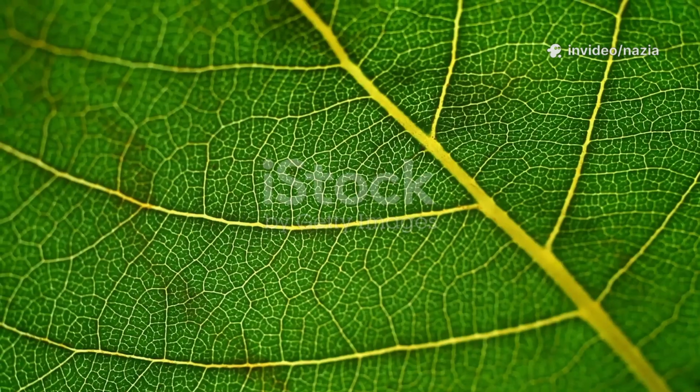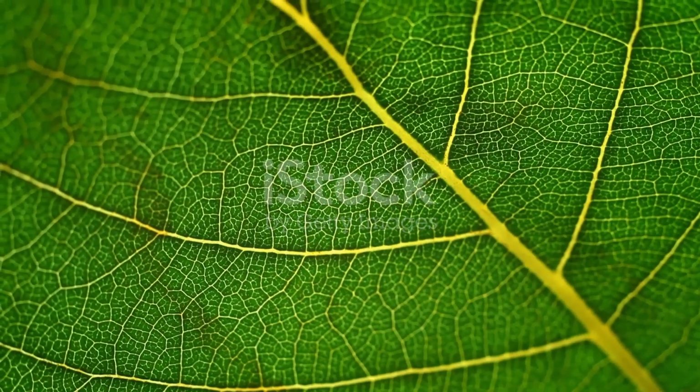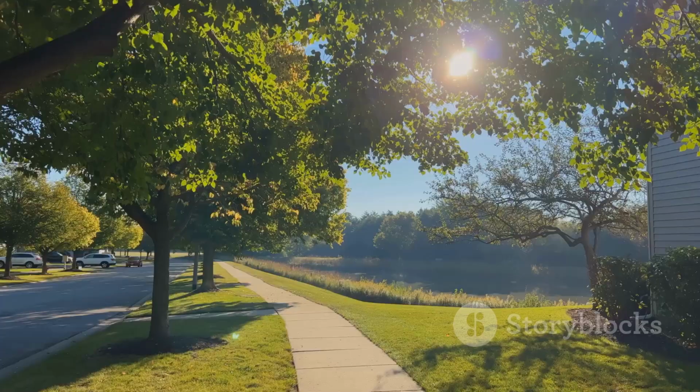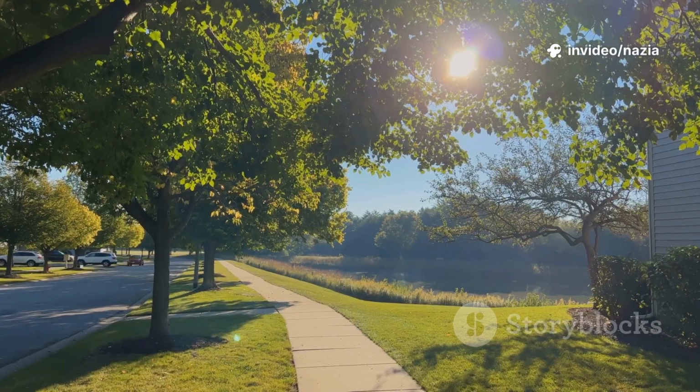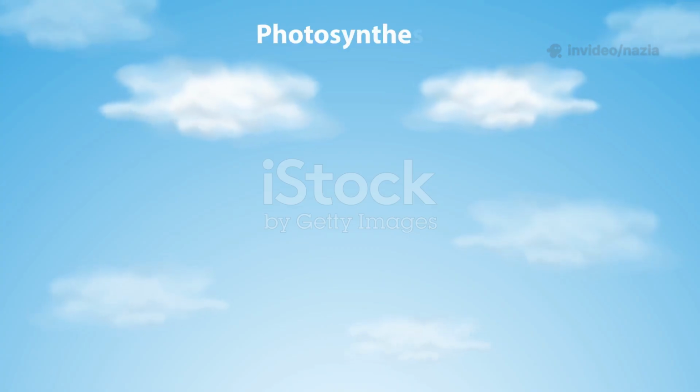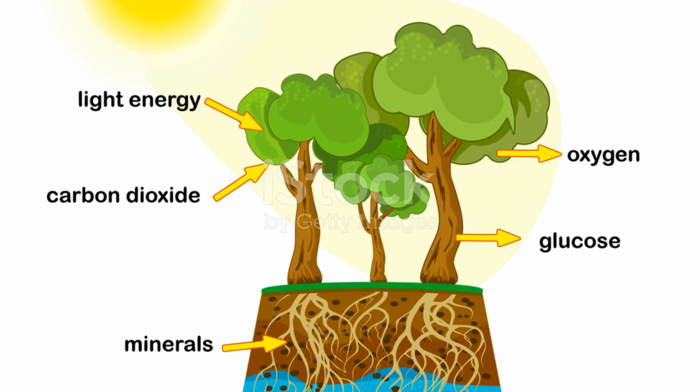Sunlight. Inside the leaves, there's this green stuff called chlorophyll. That's what makes plants green, and it's like nature's solar panel. Chlorophyll grabs energy from sunlight. With that energy, the plant mashes together water and carbon dioxide in a chemical reaction. The result? Two brand new substances, glucose and oxygen.